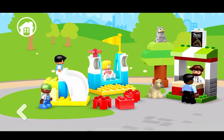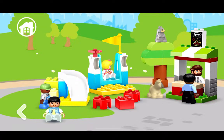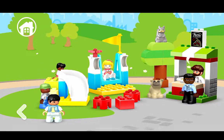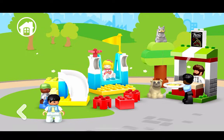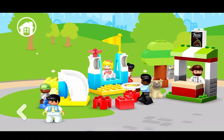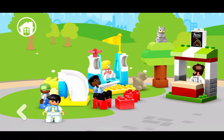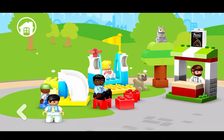Oh, and this is a park. Here we can ride a swing like a girl, go down a hill like a boy, eat pizza, and chat with friends. Hello, gray squirrel. What a beautiful time. Maybe it's summer. Hello. One more pizza. 4.